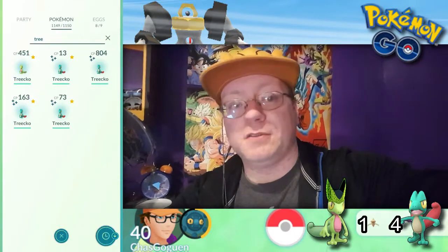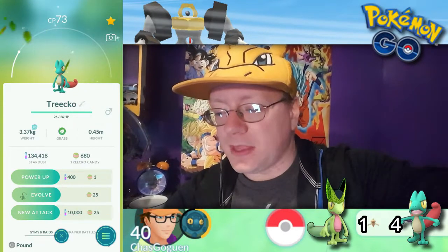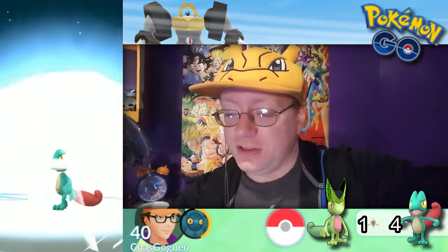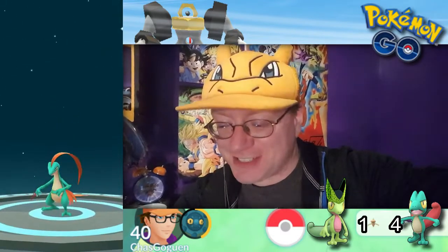So, given the fact that, of course, you get the event exclusive move, Frenzy Plant, and it's all about the offense, the attack, I think this one, we're going to evolve all the way up into our shiny Sceptile with the exclusive move. Look at the colors of this. It's so cool to see a shiny with so many drastically different colors than what their normal form has. Don't you think? Look at the colors of this!